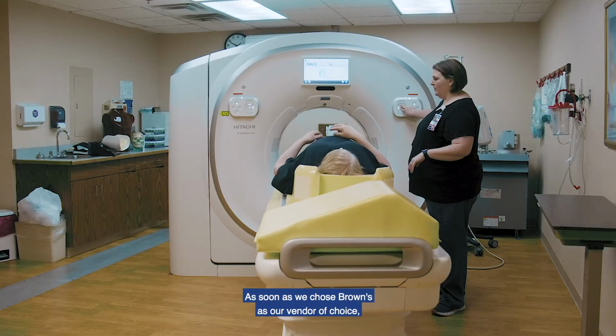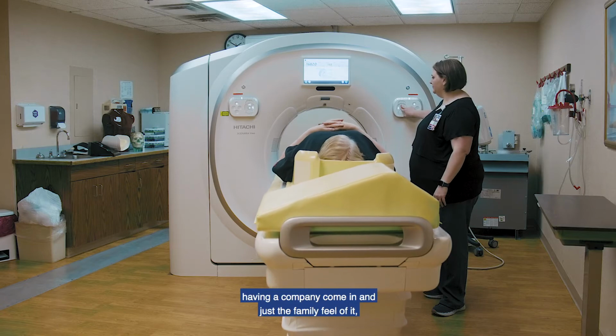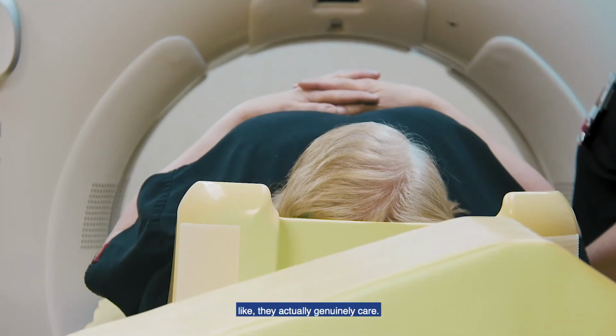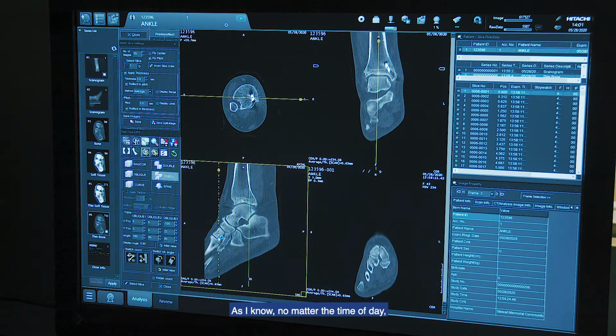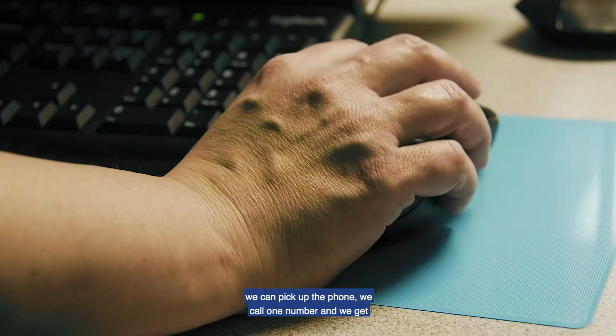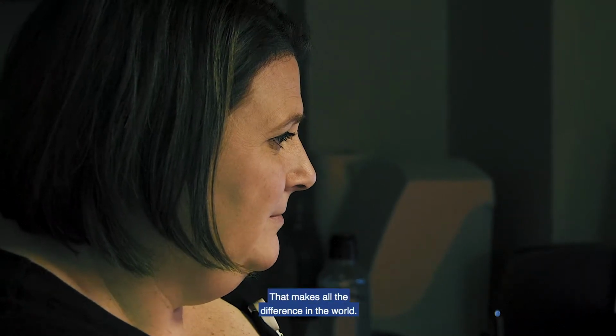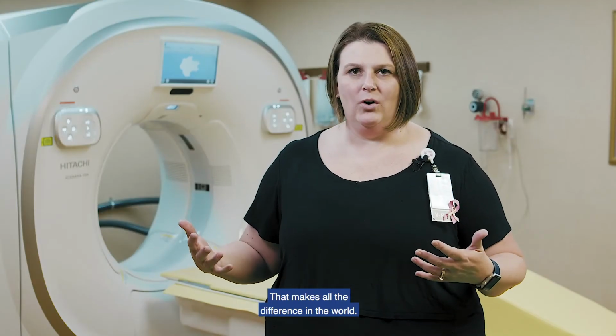As soon as we chose Brown's as our vendor of choice, having a company come in and just the family feel of it, like they actually genuinely care, because I know no matter the time of day or the day of the week, we can pick up the phone, we call one number, and we get what we need, and they're on it. That makes all the difference in the world. Like, it's people you want to work with.